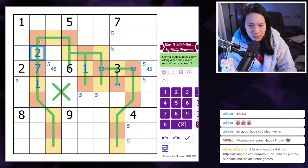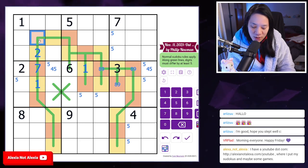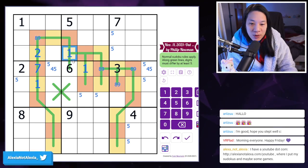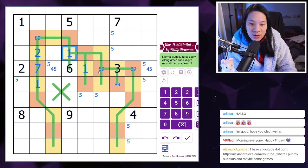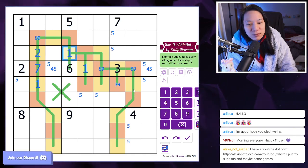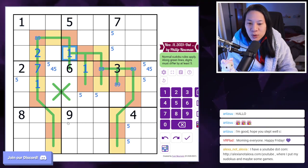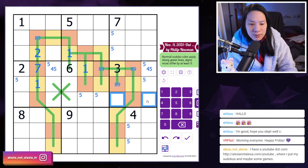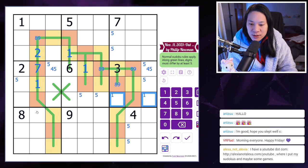2 means that's either 7, 8, or 9, so it must be 8 or 9. 6, the only neighbor can be a 1, so we knew that. I should have done that sooner. What next? I'm not too sure, so I'm going to do some pencil markings.